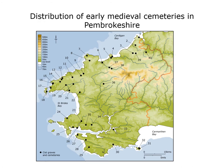Here's a map of the early medieval cemeteries of Pembrokeshire, which is where St Patrick's finds its origins. St Patrick's is shown as number 16 on the map. And whilst there is an awful lot of them, we don't know very much about them. That's partly because of later use of these cemeteries, but also because very few of them have been excavated, and because of the ongoing problem of bone preservation in Wales, caused by the acidity of the soils, making the preservation of such remains very, very rare.